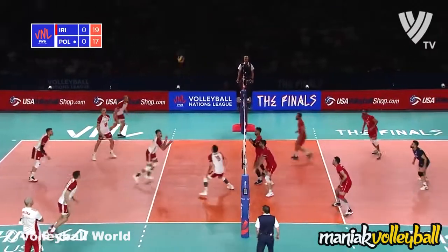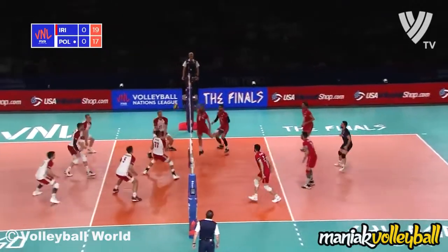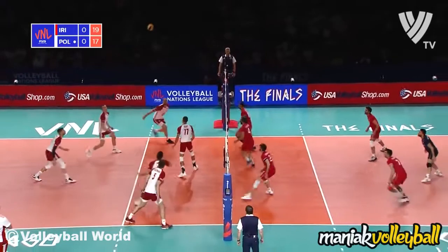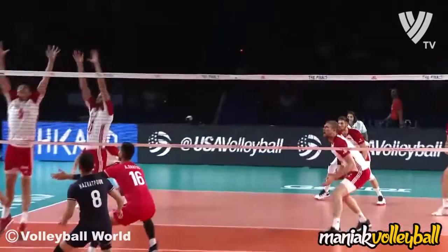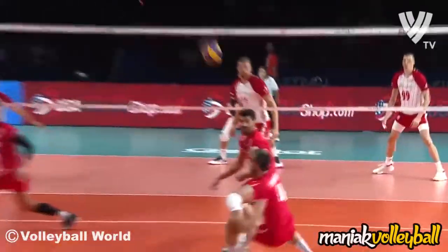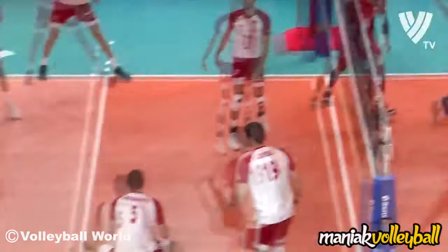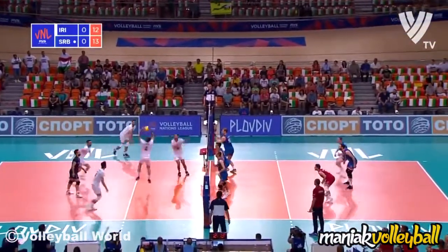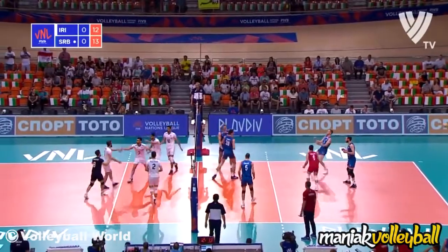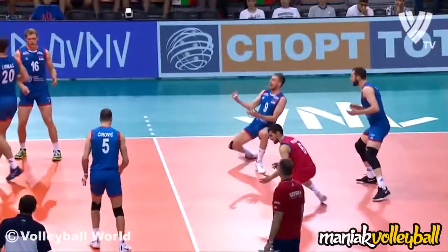Marouf. Marouf having to act as a middle blocker. Oh, would you believe it? It was a one-man show from the roof. Jovovic with the serve. That's too good. Really short backswing there. Excellently dispatched by Polo.